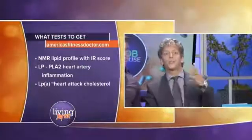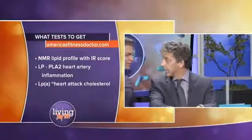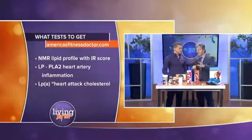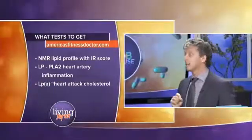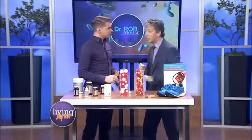When Dominica brings up that slide for us, we can talk about those tests. There you go. We've got the NMR lipid profile with IR score, which is a personal test. It lets you know exactly what your lipoprotein profile is like. Then we can also do something called an LP-PLA2, which lets us know if there's inflammation in the heart arteries, and then something called the Lp(a), which we call the heart attack cholesterol. If you have this, you have a genetic predisposition, and you'll need special medicines to bring that down, and your chance of having a heart attack is really very high. Unless you do these specific kinds of tests in the NMR lipid profile, you're not going to know if you're at risk or not.